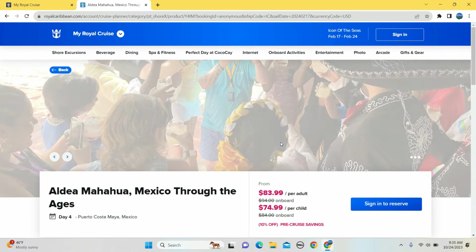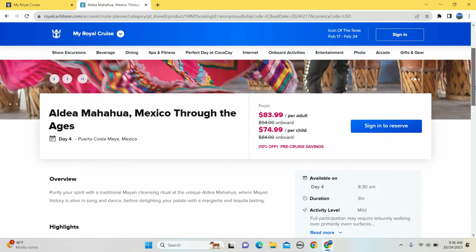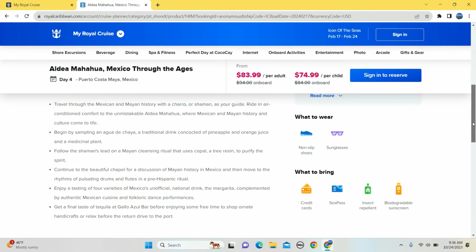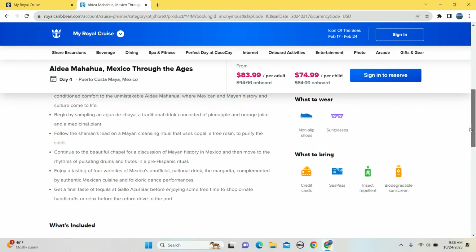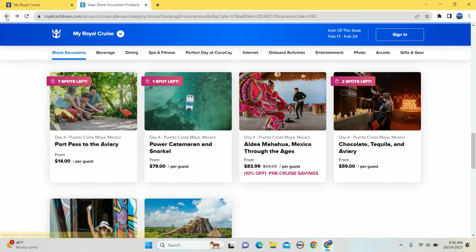Want to look at some cultural versions of Mexico here. $83 for an adult, $74 for kids, 8:30. It's 3 hours and no noted restrictions. Highlights and details are on the left. For your viewing pleasure, please note that there is a waiver. And you've got to be able to get off the boat or the bus unassisted.